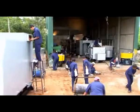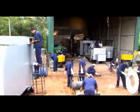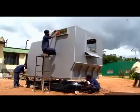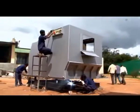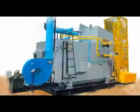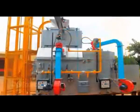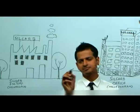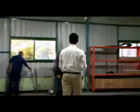From 1991, we started manufacturing industrial furnaces. These furnaces use our own heating elements and offer temperatures up to 1700 degrees Celsius. Our industrial furnaces are used in a variety of industries such as die casting and forging. They're also used in various high temperature ceramic industries. Let's go to the factory and check these in detail.